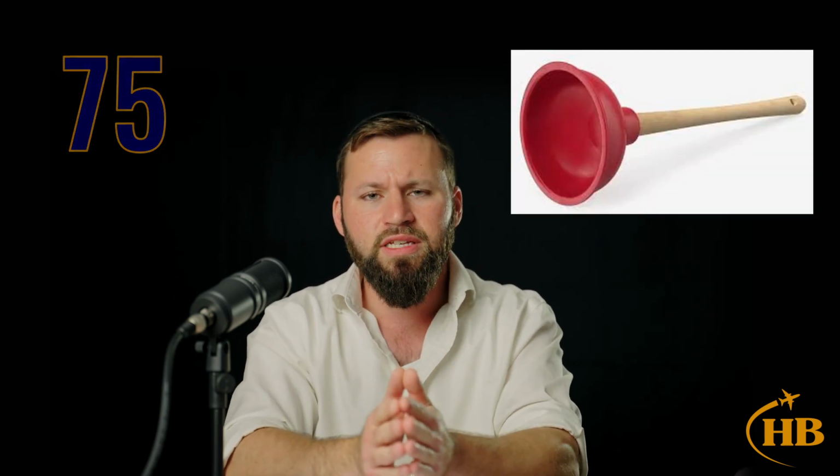Plungers, they are useless here. The toilets are built differently. Plungers will not help you. If you have a toilet snake, you could probably bring that. That should be fine, but do not bring a plunger. It's not going to help anything. In fact, I will say the toilets here, they don't get clogged much. The hole on the bottom is much bigger than the holes on the bottom of American toilets, and they just don't seem to get clogged.